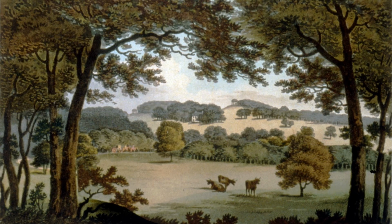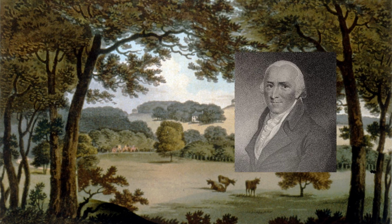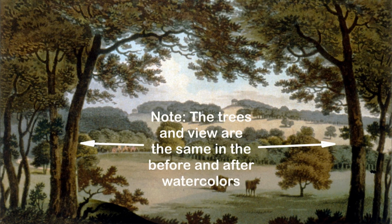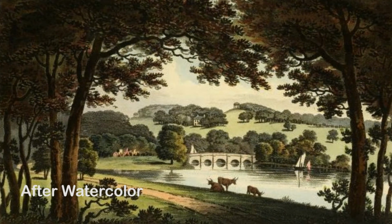Best known for his red books, the famous landscape gardener of the 18th century, Humphrey Repton, modified the English landscape on a grand scale. Illustrating his change of fixed feature space is his picturesque before and after watercolor of water at Wentworth, Yorkshire. The meadow was converted to a lake, the bridge was added, and the trees and shrubs planted.